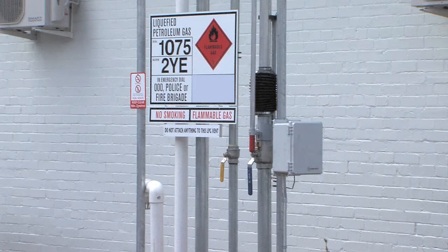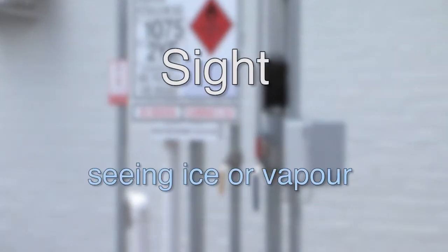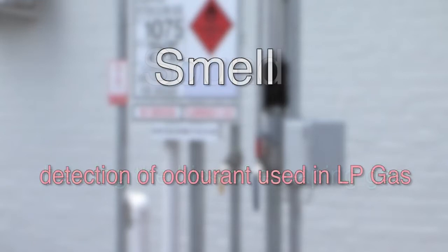Use the 3 S's: sight, sound and smell to locate gas leaks. Sight: seeing ice or vapour. Remember, on a really dry day, you may not see a vapour cloud. Sound: hearing the hiss of escaping gas. Remember, a hissing noise with no smell is possibly an air leak. Smell: the detection of the odorant used in LP gas.